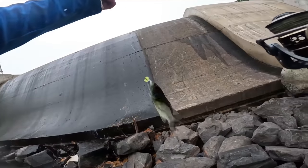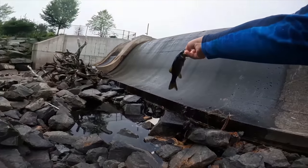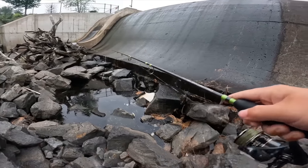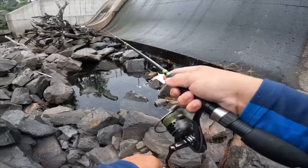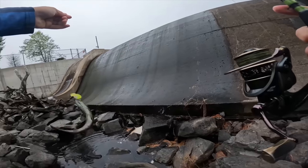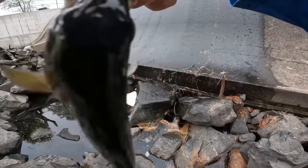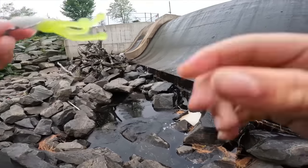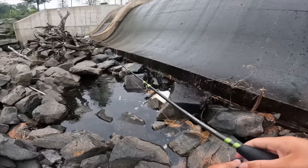Got one. There we go. Another little Nova Scotia smallmouth, guys. Let them live again. They're all underneath that rock there. Got one. There we go. Another little Nova Scotia smallmouth right there. Another Nova Scotia smallmouth. Let him live, baby. Gotta let these dudes get bigger.